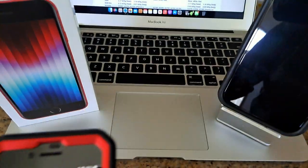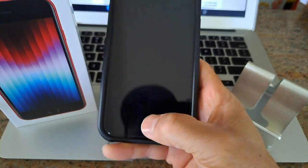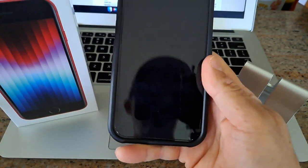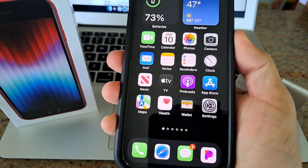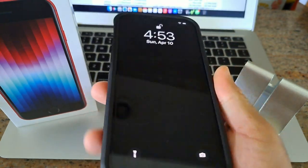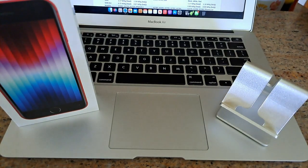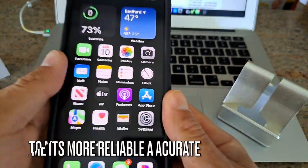I'll show you with the 13 Pro Max. I just can't swipe up. I gotta tap and then swipe up. So I don't know which one is faster to you, but to me, I have to be holding it at a certain angle to get it to unlock right. So it's unlocked right there. But sometimes it's finicky. I don't know what's going on with it, but yeah. To me, it's faster. It seems faster.